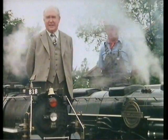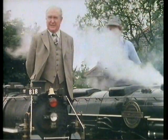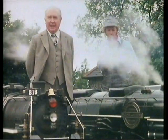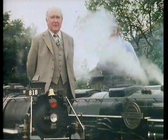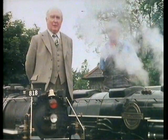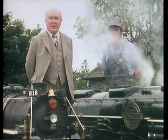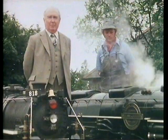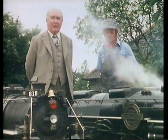carries passengers in their tens of thousands up a replica of the great Sherman Hill in Wyoming, where the gradient is 1 in 65. Now, he has built also a line where the gradient is exactly the same. And to do that work, he's got to have pretty powerful locomotives. And John Southern hasn't done things by halves.